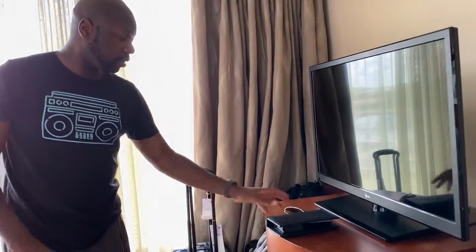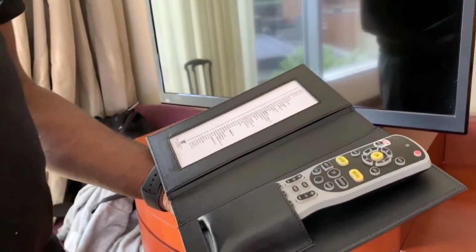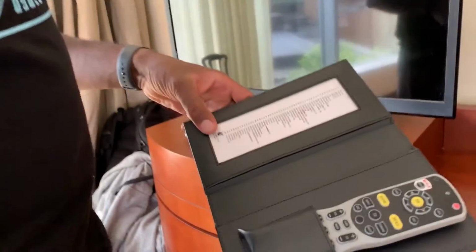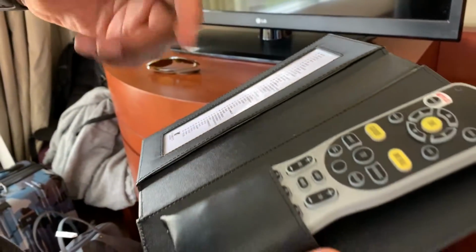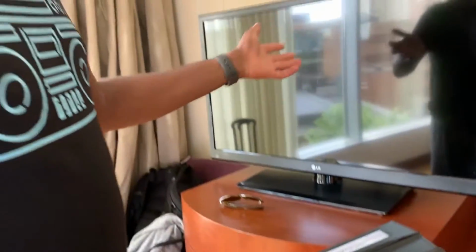TV, standard. I guess this lets you know that they cleaned the remote or something like that. And it has a list of all the channels, which is good, so you don't have to keep guessing and guessing. And they have Netflix on here, which is good, because if you have a subscription, I guess you put your username and password in there and you can watch all your shows, which is really good.